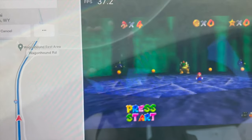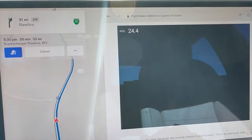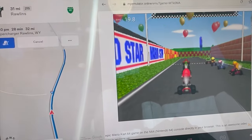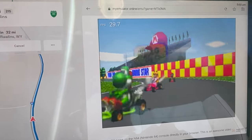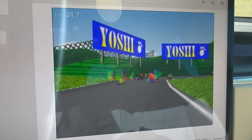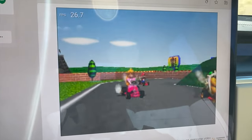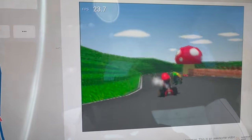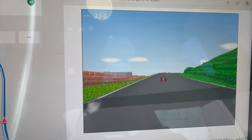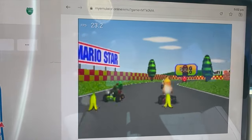So one of the things that Elon had asked Nintendo is if they could put Mario Kart on the Tesla. That didn't pan out, but apparently it has not stopped web browser emulators from loading the ROM. So yes, you can play Mario Kart 64 with at least two players in your Tesla at a decent frame rate of around 30 frames a second.